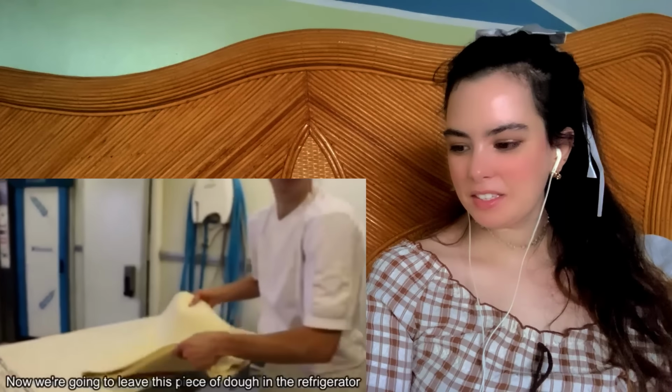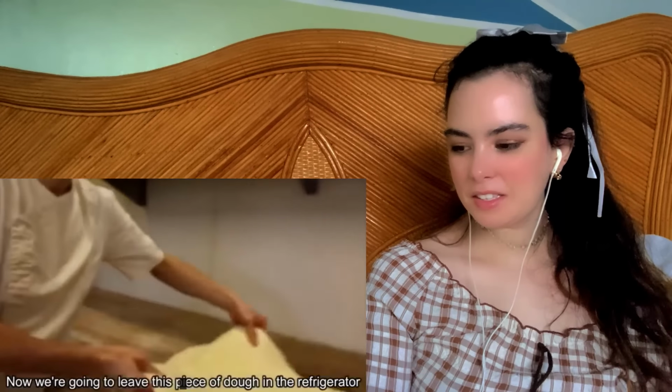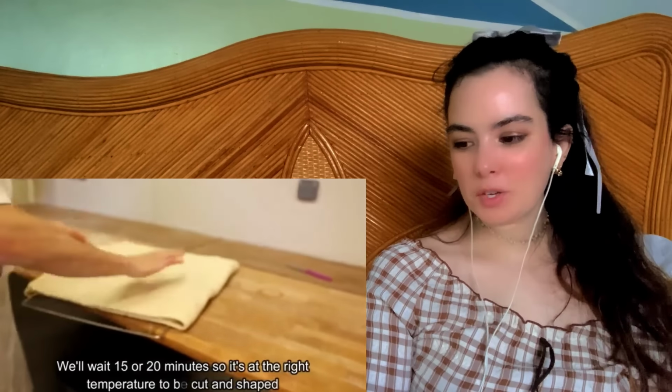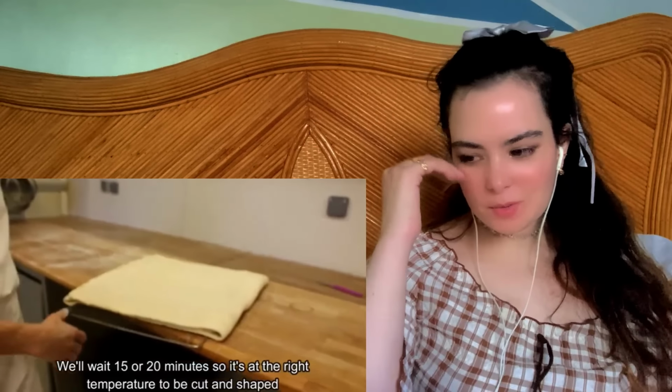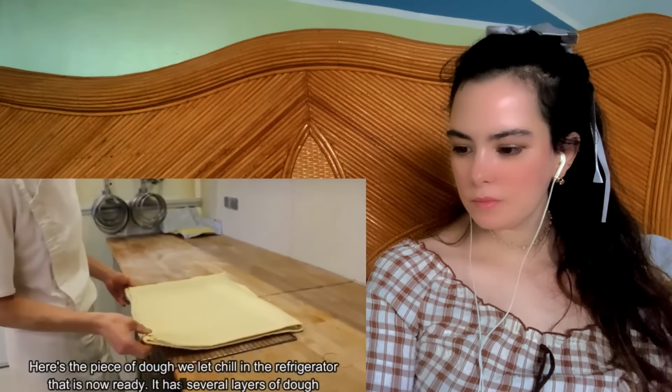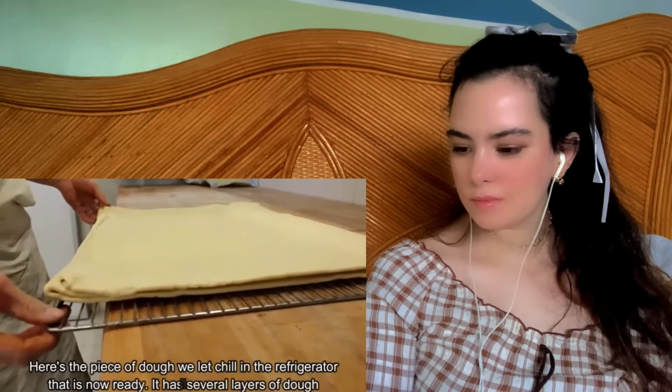Et là, le pâton, on va le laisser au frigo. En attendant, on va avoir un quart d'heure, 20 minutes pour qu'il prenne bien le froid pour détailler. Yeah, because it got warm when he was doing like the whole rolling situation. Donc là, le pâton tourré qu'on a laissé refroidir au frigo. Donc là, maintenant, on va pouvoir détailler.